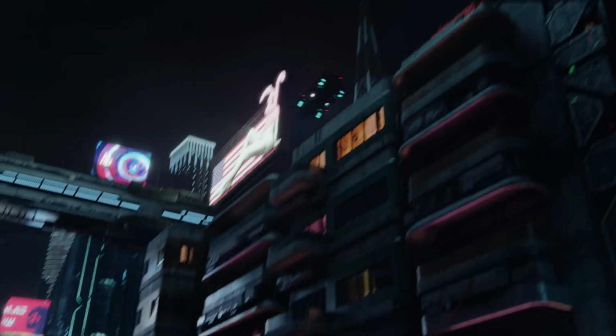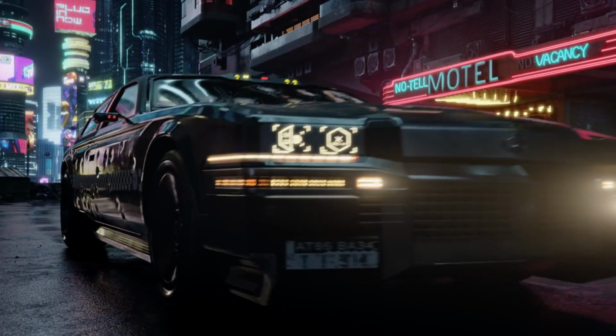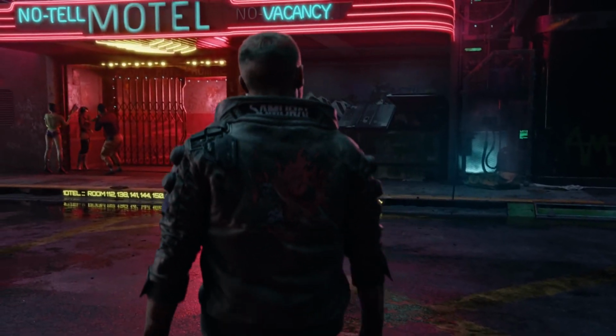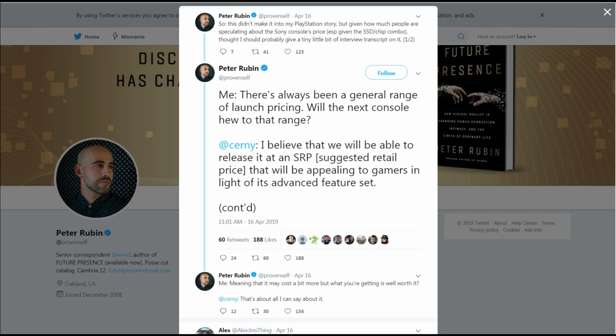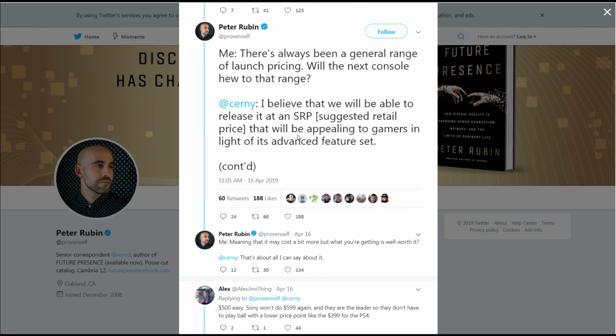So how much will the PlayStation 5 cost? Well, when you consider the launch price of the PS4 was $399 or £349 in the UK, I would suggest that this would be the absolute minimum that the PlayStation 5 will actually retail at. Considering the hardware and technology that we just talked about, that fast SSD, it would appear that we would look at a price northwards of $400, maybe right up to the $500 mark. Mark Cerny also suggested that the PlayStation 5 will be at a price that does appeal to gamers in light of its advanced feature set.